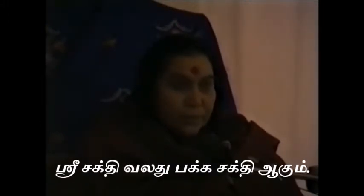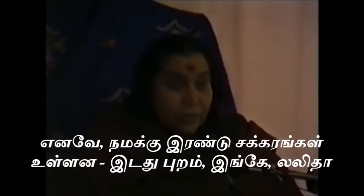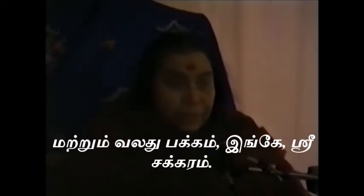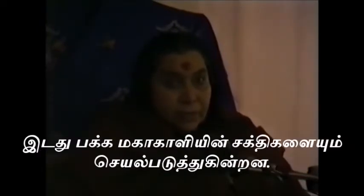Shri power is the right side power, and the left side power is the Lalita power. So we have two chakras. Left side here is the Lalita and right side here is the Shri chakra. These two chakras are working out the right side Mahasaraswati's power and left side Mahakali's powers.